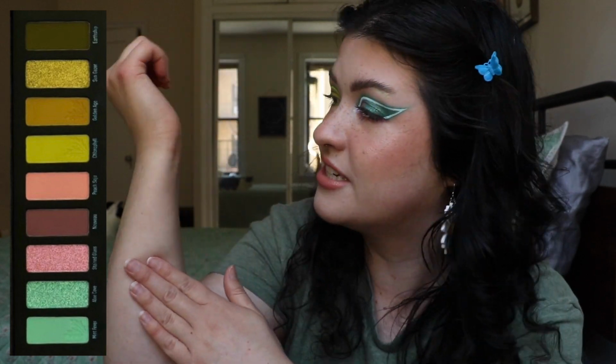But today what I'm going to be doing is swatching each individual shade for you. I'll have the picture of the real Flower Punk palette on this side, and then we'll have my arm right next to it so you can really see the comparisons here.